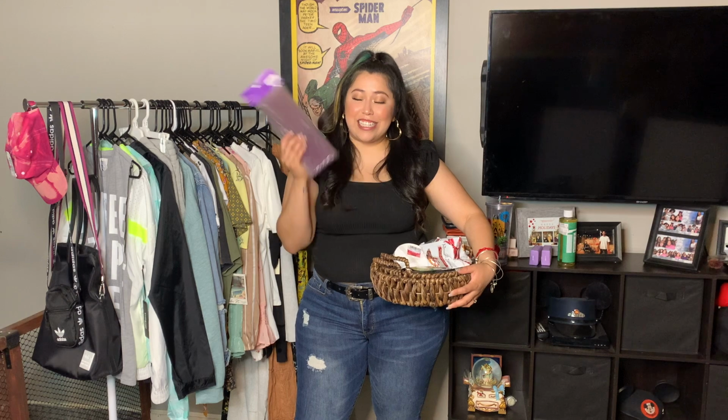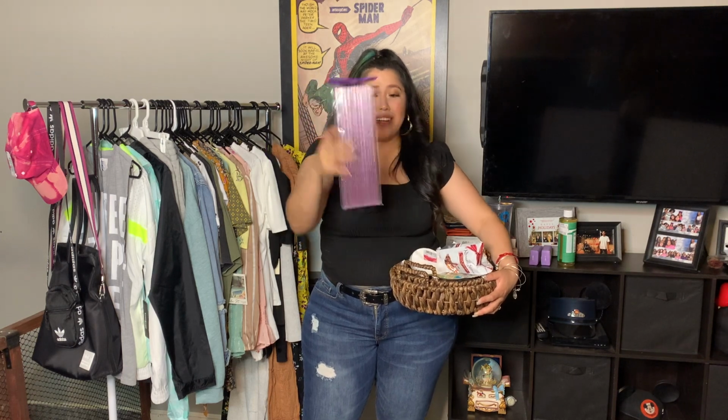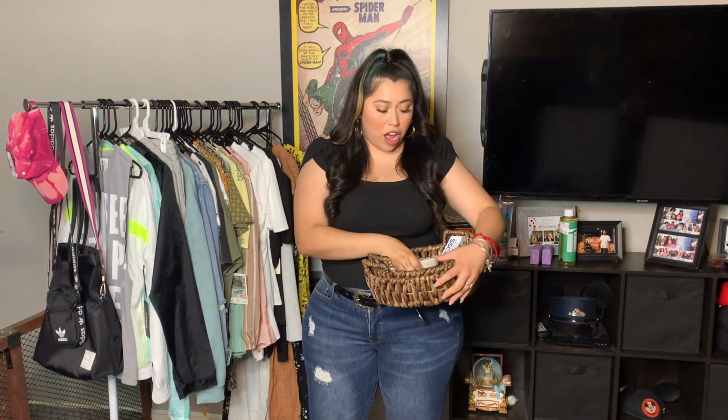I also got these reusable straws, and they were $1.49. So they're cute and glittery and purple, and they say turtles. I thought they were cute. I'll probably put some in my car, some on my purse, some everywhere, so that I could always have them in hand. And they were $1.49. Okay, so the next thing I got was this coasters, which were 99 cents, and they're so cute. They're a little bee, and it's so cute.